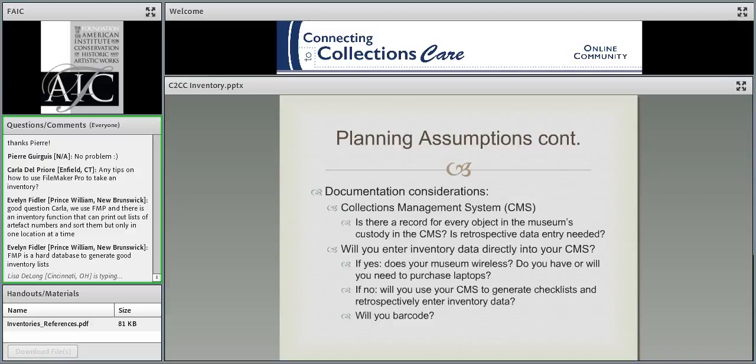Or will you be using your CMS to generate checklists by location or collection, etc., and you will annotate those and then retrospectively enter the inventory data into your system.